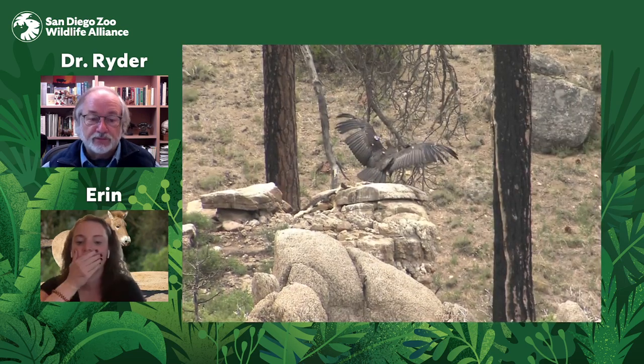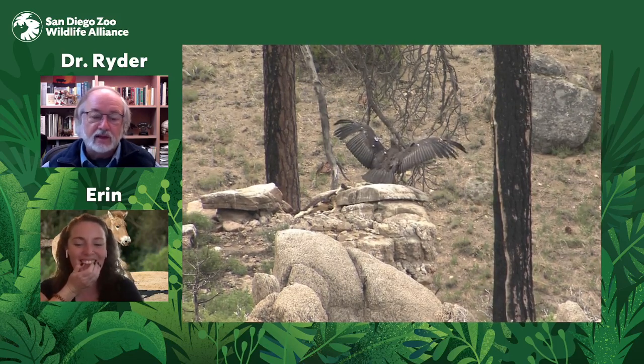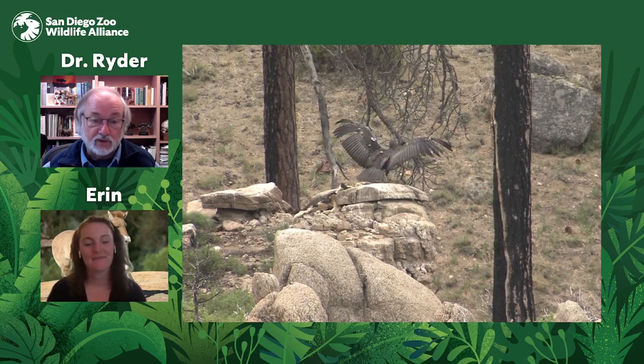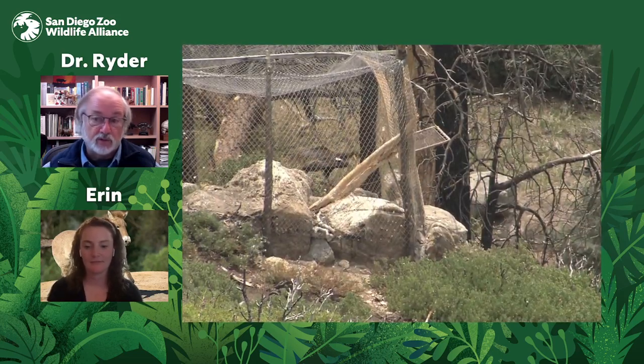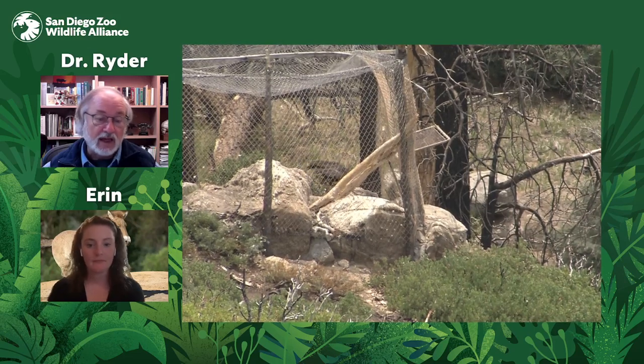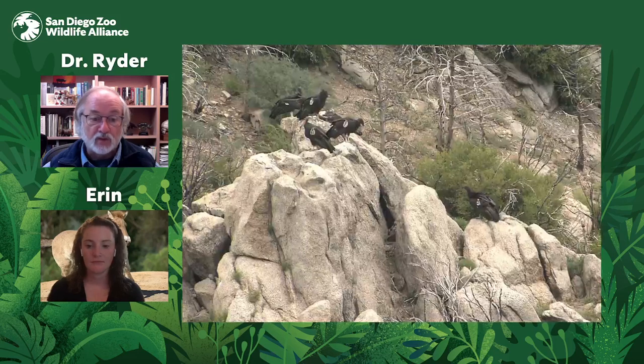Well, which ones are the boys and which ones are the girls? Well, I'm asking. They look the same, don't they? They look the same, just like parrots. You can't tell the boys and the girls by looking at them. So when the California condor was reduced down to a low of only 20, 21 animals, it was really important to know how many of them were males and how many were females.